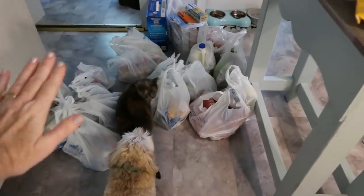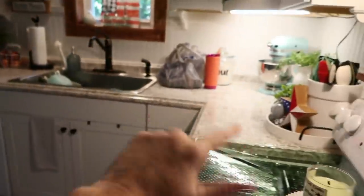All right, I'm home, and we brought all the groceries in, and I'm gonna unpack them. I'm gonna have to do the grocery haul in the dark because only these lights are working.